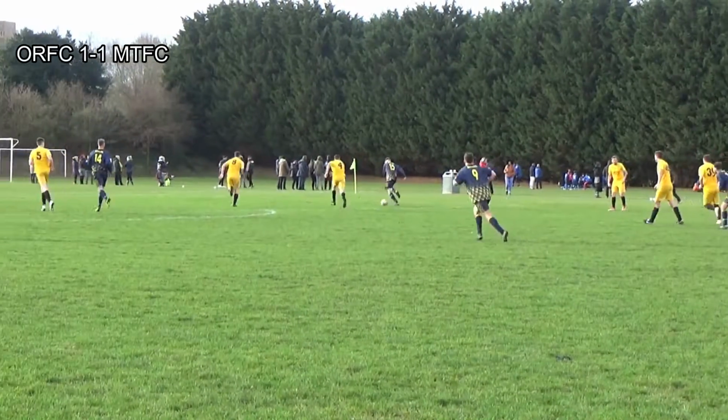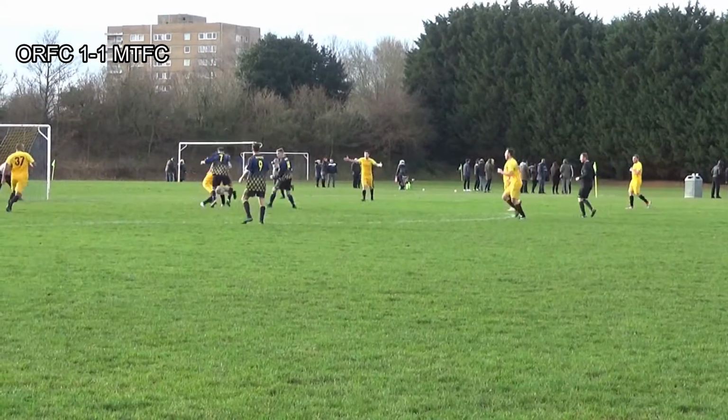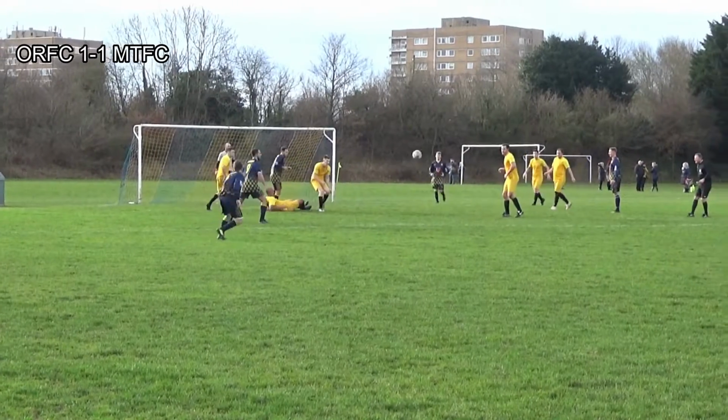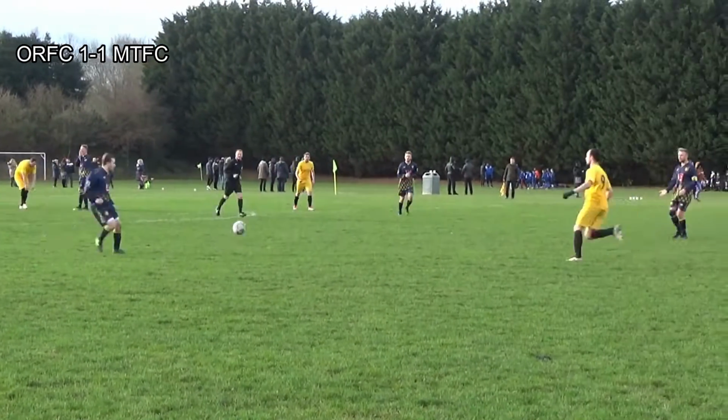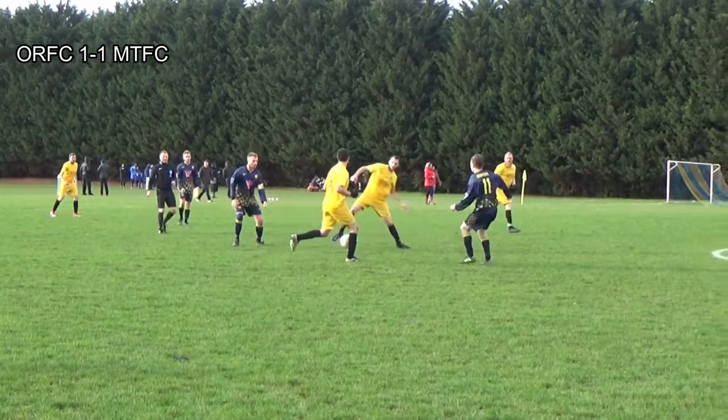Unfortunately, can't clear it properly, so it's picked up by the Orpington midfielder, number 7. Ball through to the striker. He manages to get down the outside of Jamie here and put the ball into the box. Number 7 looks to shoot, blocked by Jordan McHale, gets the ball stuck under him, but it's cleared by Jack Bridger here, only as far as another Orpington player. Orpington piling on the pressure here yet again.